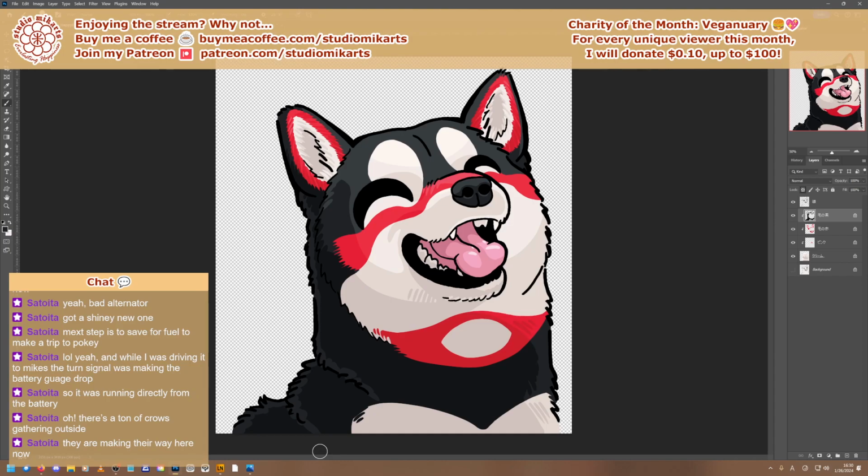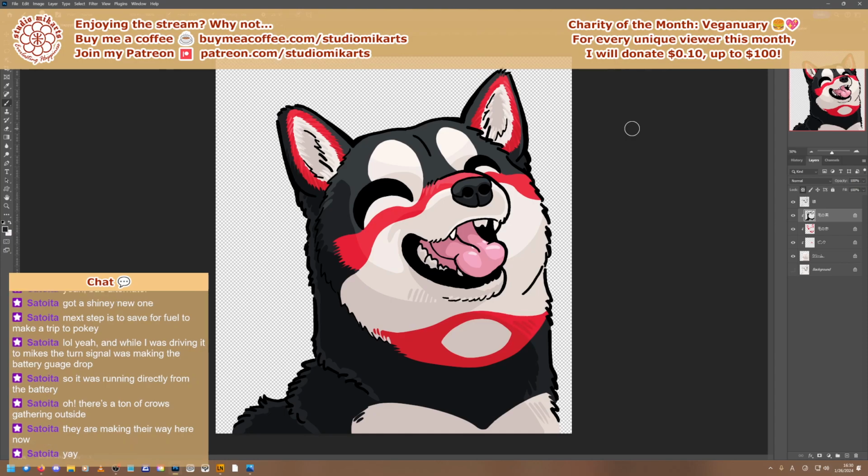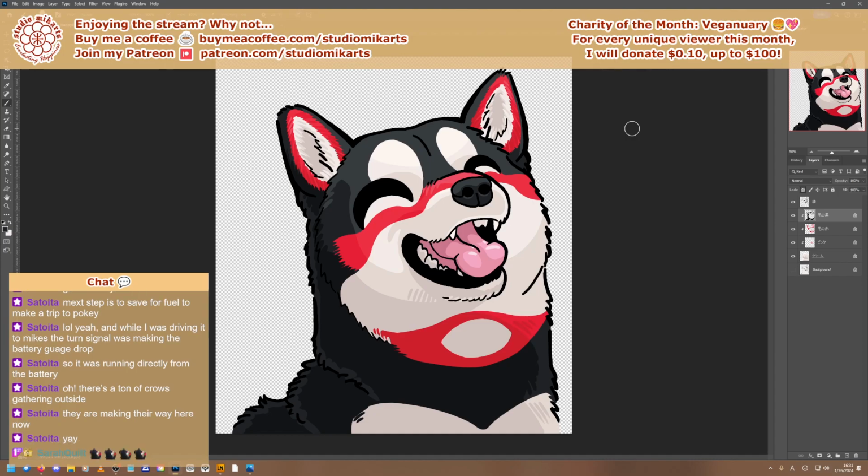So, this is where I'll leave you. Third emote almost done. Just have the rest of the black to shade and highlight and then color the lines. Add white highlights, then transform it into the emote slash emoji, and we're good to go.